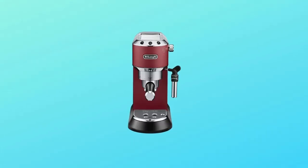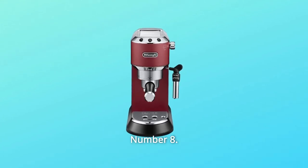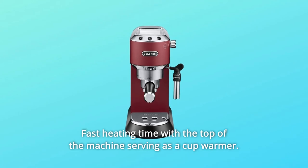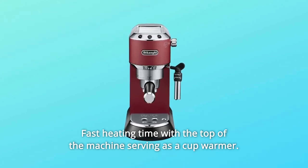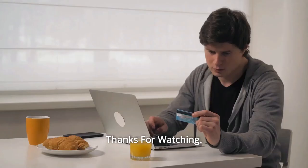Number 7. Red stainless steel with silver and black accents. Number 8. Fast heating time with the top of the machine serving as a cup warmer. And so much more.